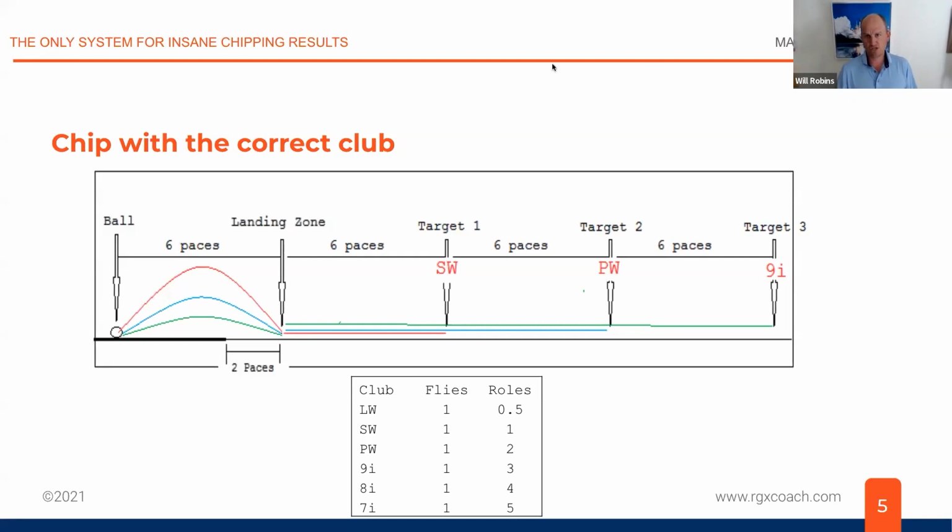So any questions on this so far as I go into that first part of identifying the landing zone 2 paces on? The reason why I say, Scott, 2 paces is that if they go 1 pace, most people I find under tension tighten up and the ball comes up short, and now they hit the collar of the green or they hit the rough.